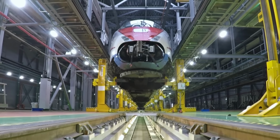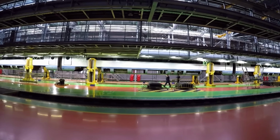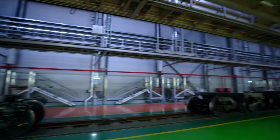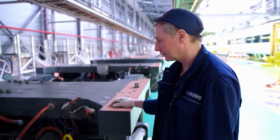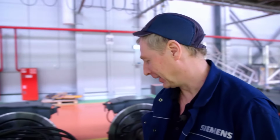The maintenance team has an exchange system in place for the bogies. 10 fresh bogies are ready and waiting for the presently wheelless Sapsan. After the overhaul, they'll use the newly removed ones for the next train. A time saving, to be sure. It all looks good. Everything's okay.